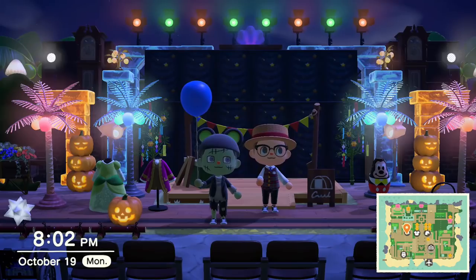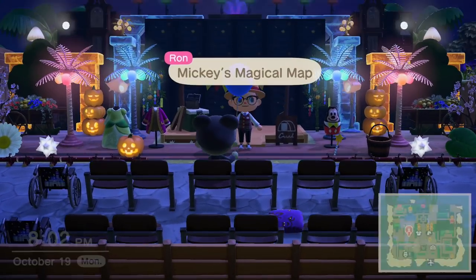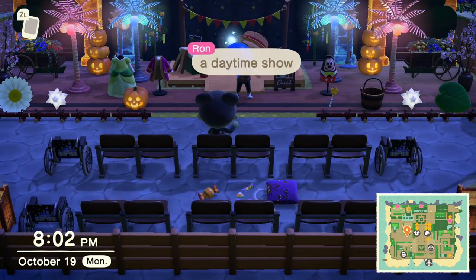Oh, look at this. Wait, this is a theater? Yes, the theater. Mickey's Magical Map. A daytime show. Well, it's not daytime right now. It's nighttime. It's 8:02 p.m. to be exact.